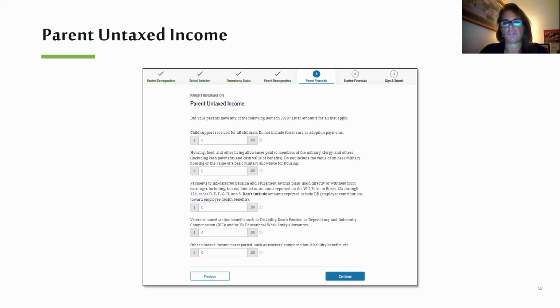So when you look at your W-2, there's going to be box 12A through 12D. You're going to look for codes D, E, F, G, H, and S. All right. And there also could be information in box 14 regarding any tax deferred retirement plan if you're a teacher. So again, read through the question and you go to the W-2 form. Did you receive any veterans non-educational benefits? Any other untaxed income not reported, such as workman's comp or disability benefits?